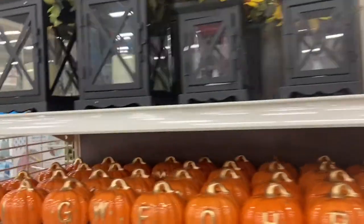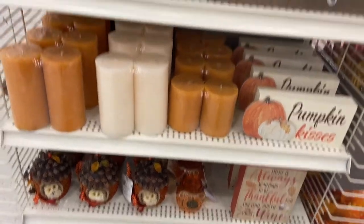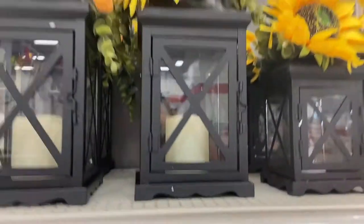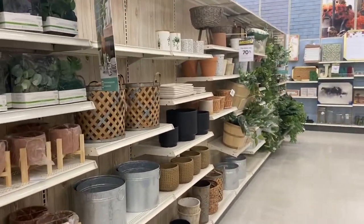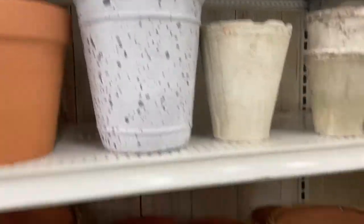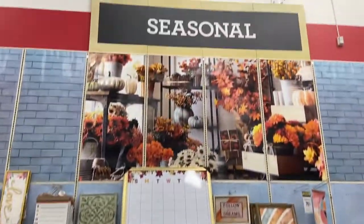Some more little fall picks. Oh, that's the first pumpkins I've seen this year. This is really cute, like the punched tin candle holder. I like that. More 70% off aisles. So if you need to spruce up your garden, get in here. This is really nice. I like that, a plant holder. I think that's about all I see for fall though. We'll keep checking.